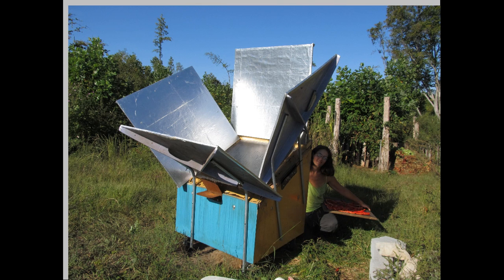This is our solar oven. Solar ovens are a little more complicated than a parabolic dish, a little more trouble to build. They are also a little more finicky; you can only really use them effectively in the summertime. You're not going to get that much oomph out of a solar oven in the dead of winter, whereas that parabolic cooker, even on a cold winter day, as long as we've got sunshine, we can cook on it.